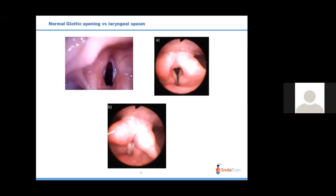Here we have the pictures showing a normal laryngeal inlet here, and over here we have partial laryngeal spasm, and down here we have complete laryngeal spasm.